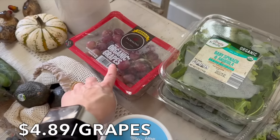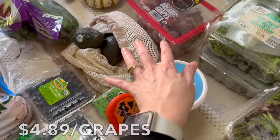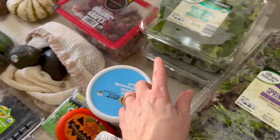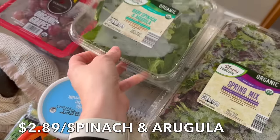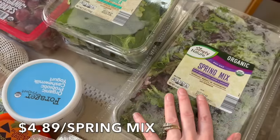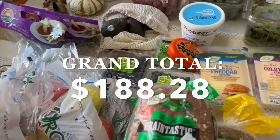We do have the grapes for the fall salad. We're also going to put some pineapple in there and some apples. I will share that recipe, of course, with you. And then baby arugula salad with spinach. Love this blend. And then the spring mix. So this was my haul. I didn't need a whole bunch this week because I'm going to Trader Joe's.